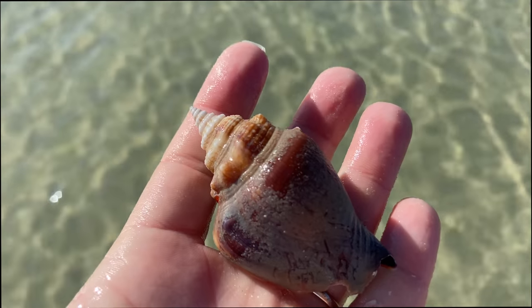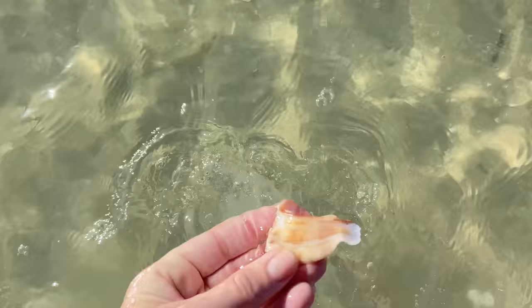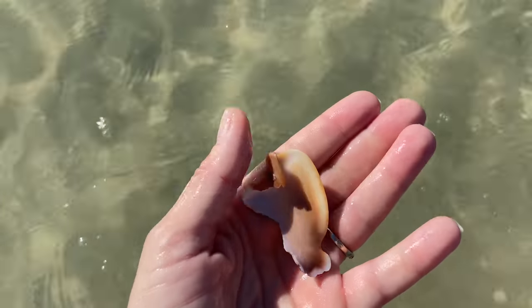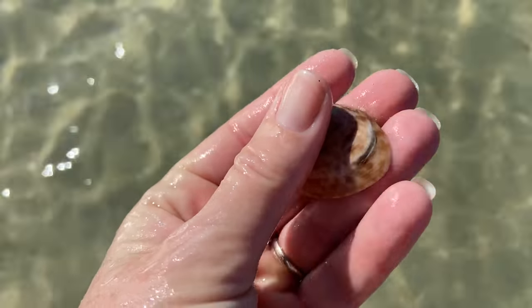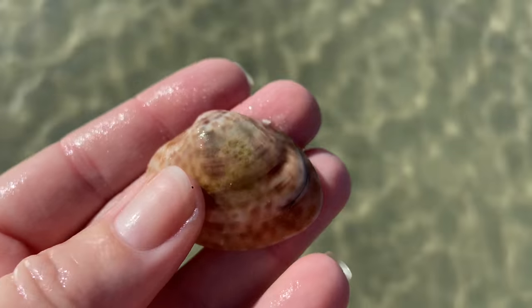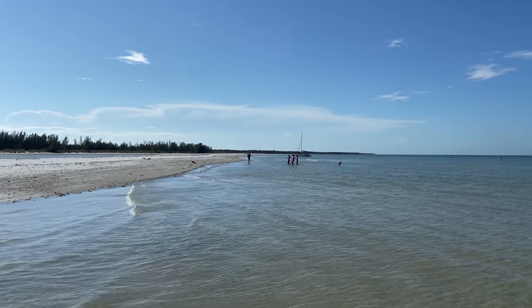Got some stuff on it. Actually looks like he is only not really quite knobbed, that guy. I'm going to show you one in a little bit. I'll show you what I'm talking about. All right, that is just a piece of a Florida fighting conch. All right, calico clam. Haven't seen one of those yet today. He's not in that greatest shape, so probably not going to keep that.